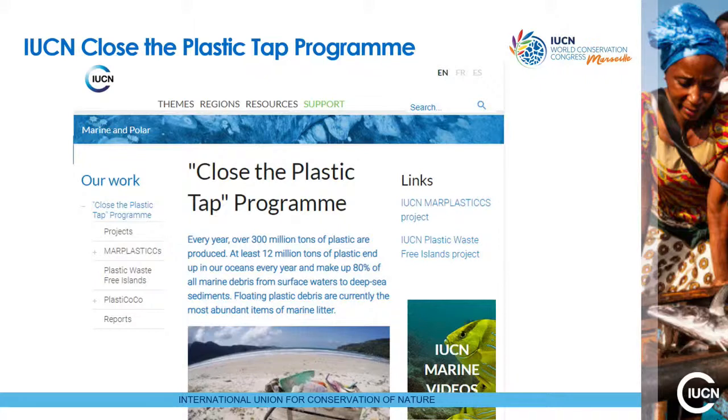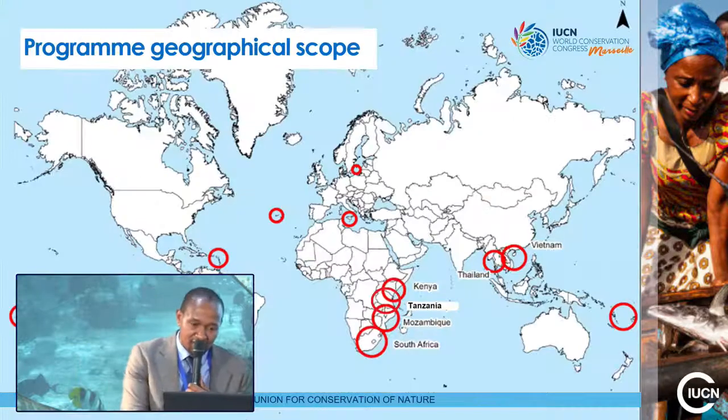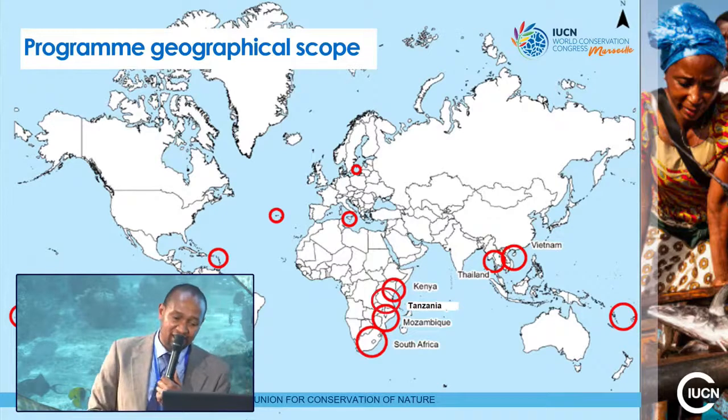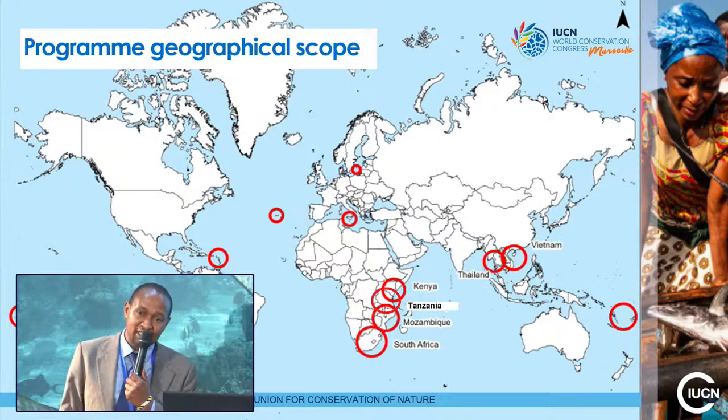Our overall aim is to have governments, industry, and society equipped with the necessary knowledge, capacities, policy actions, and plans of action to contain and reduce marine plastic pollution. In terms of our geographical scope, as you can see from the map, we work far and wide, from Africa to Southeast Asia, but also in the Caribbean and Pacific Islands. Currently we have projects running in about 10 to 15 countries or more.